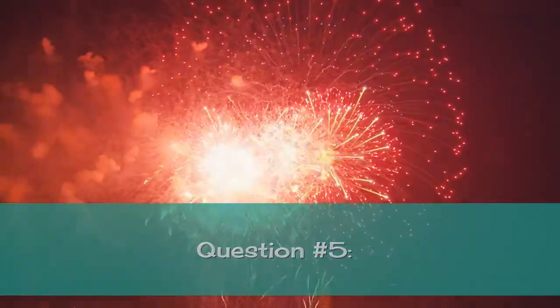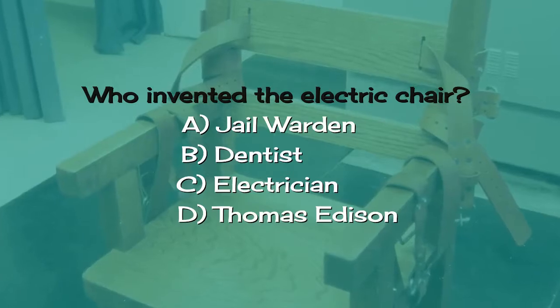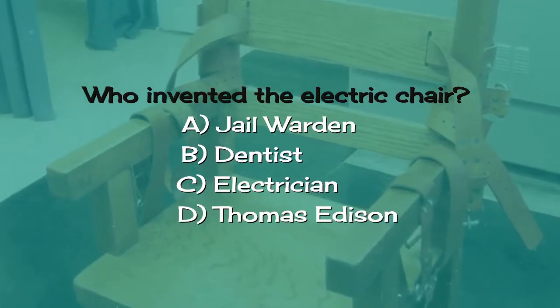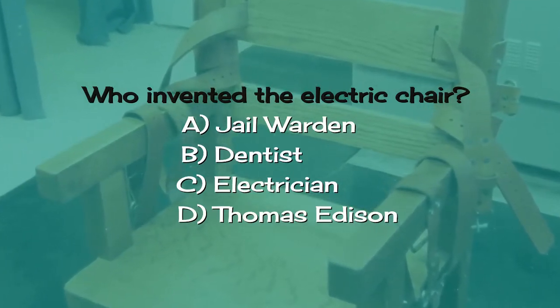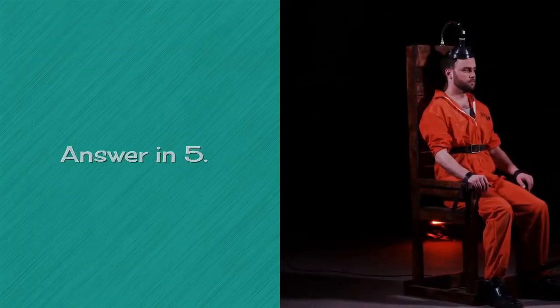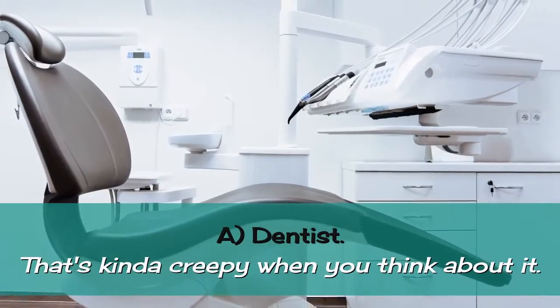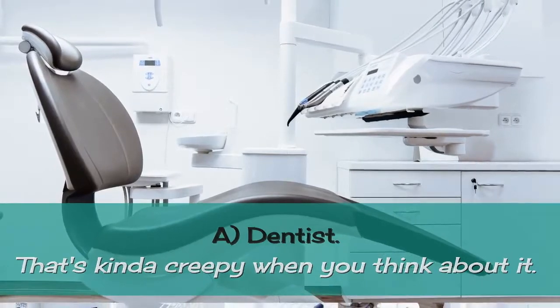Question number 5. Who invented the electric chair? A. A jail warden. B. A dentist. C. Electrician. Or D. Thomas Edison. Answer in 5, 4, 3, 2, 1. A. A dentist. That's actually kind of creepy when you think about it.